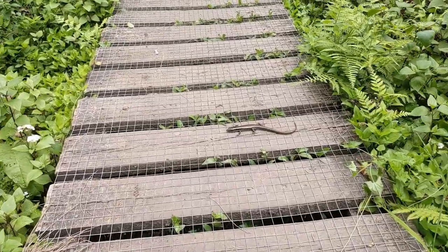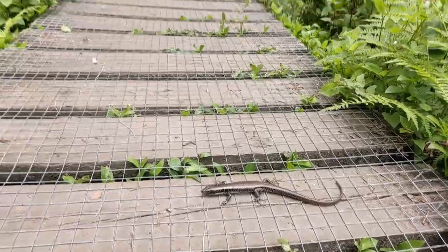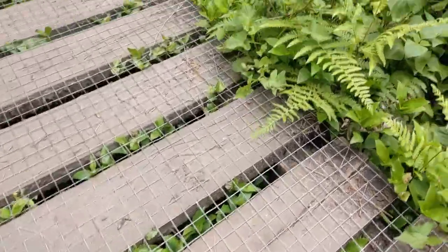Hey, little fella. Waiting out for some bugs, are ya? It's a good spot for it. Oh, and off he goes.